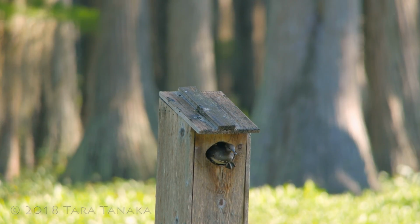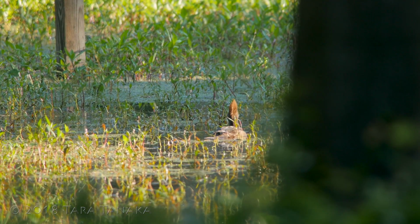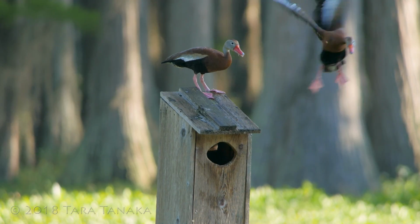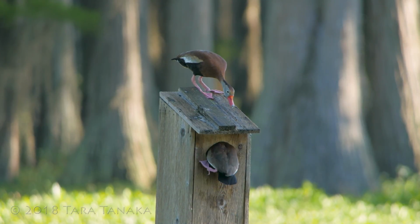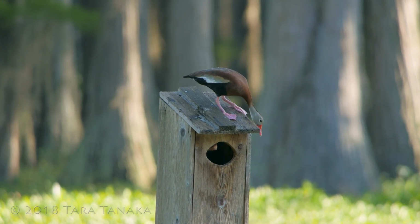I'm sure she laid an egg in there. She comes out, and then she drops down to the water. And then our black-bellied whistling ducks had just arrived from wherever they go on migration. I'm not sure where, but they had arrived in late April in 2016. And that one goes in to lay an egg.